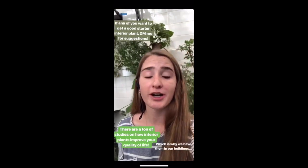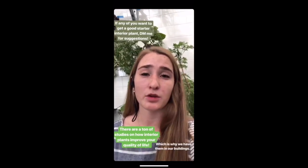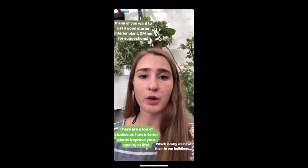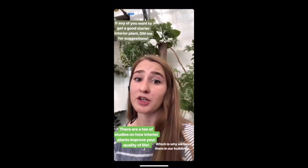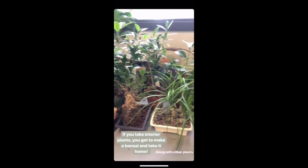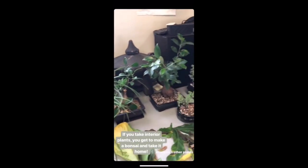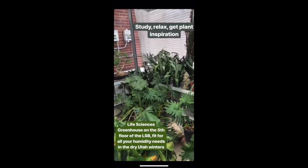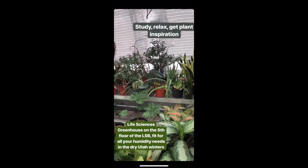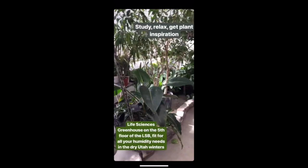One of the reasons why I'm super passionate about interior plants is because of the psychological and physical benefits that they bring to the workplace and home. They purify the air and also are shown to reduce stress and increase productivity in your workplace. Also in the interior plant class, you get to make a really cute bonsai and take it home. You get a bunch of free plants to really practice what you're learning and put it to use in your apartment or house. So that's the Life Sciences greenhouse on the 5th floor of the LSB. It's a pretty cool spot to study your interior plants, get ideas, do your homework. Also has a lot higher humidity here in the winter, so that's a plus.